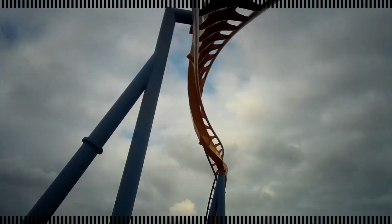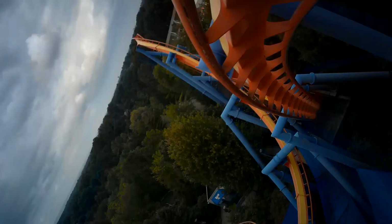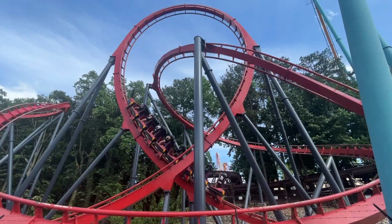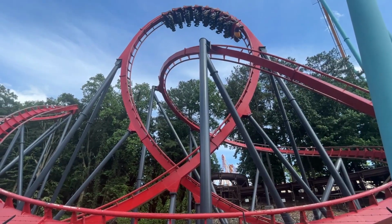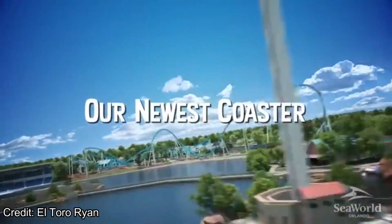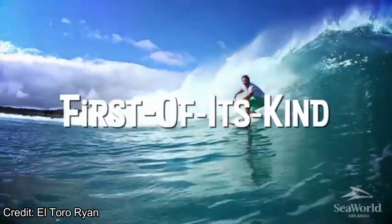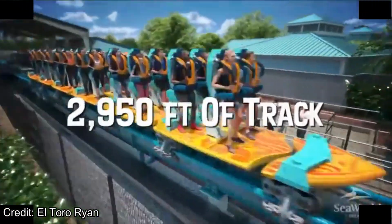For months now, speculation on the surf coaster from B&M was occurring. No one knew what this model could be. Finally, SeaWorld Orlando announced Pipeline, the first ever surf coaster, which was not what we expected. Is this the new hit coaster model, or will it be a flop? These are my thoughts on the new surf coaster.